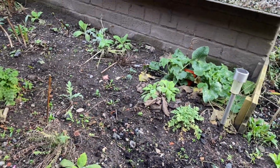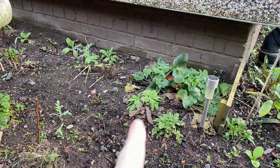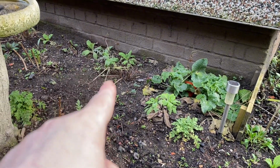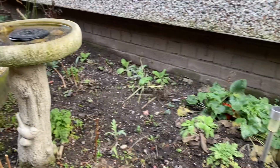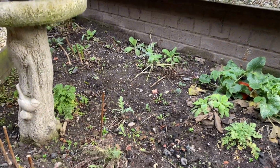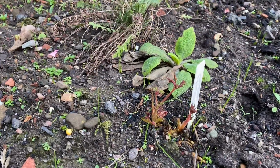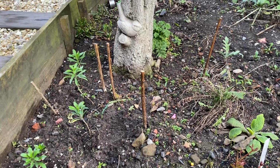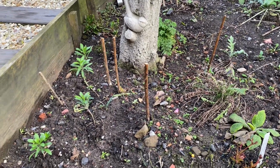Right, let me see. So we have some Honesty over here. There's foxgloves, feverfew. I think that's more Honesty over there, and a couple of foxgloves either side. Oh, the bleeding heart is coming back. You can see that right next to a foxglove. And then where all these wee twigs are, that is lilies. Be good if they came back too.